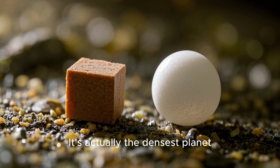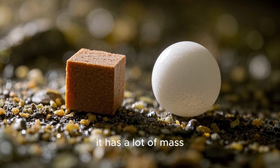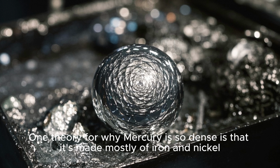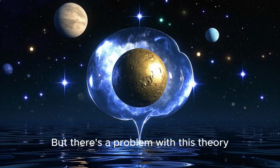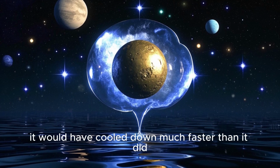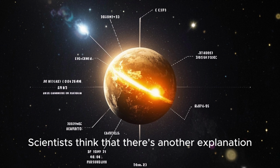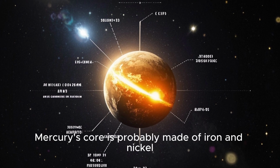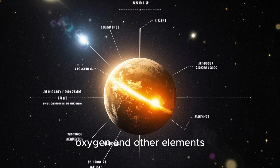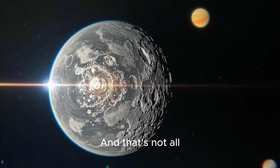It's actually the densest planet. This means that despite being small, it has a lot of mass. One theory for why Mercury is so dense is that it's made mostly of iron and nickel. But there's a problem with this theory. Ice. If Mercury was just a giant ball of metal, it would have cooled down much faster than it did. Scientists think that there's another explanation. Mercury's core is probably made of iron and nickel, but it also has a lot of sulfur, oxygen, and other elements. All of these elements combined make Mercury very dense, and that's not all.